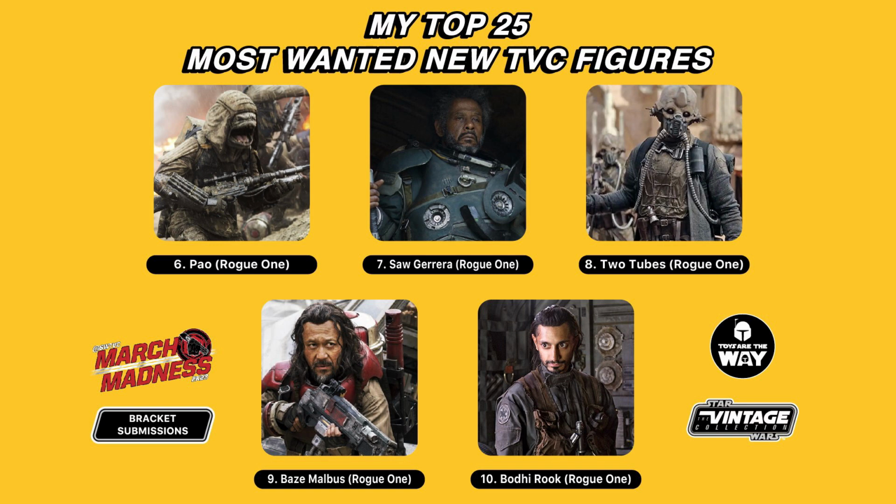He is an absolute must-have. So much time has passed since Rogue One, and I don't want Hasbro to forget that we still need essential figures from this movie. This character would make an excellent addition to our Scarif battle displays, and I would love to finally add him to my collection.